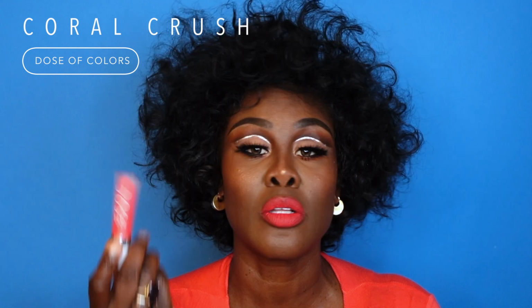And of course I have the gold strip, and you can use any liquid liner. I got this one from NYX and I love my absolute dose of colors. I haven't used this lip called Coral Crush in a while and I just wanted to have that pop of color. And of course I plopped up this gorgeous loose wig that I cut and shaped myself.